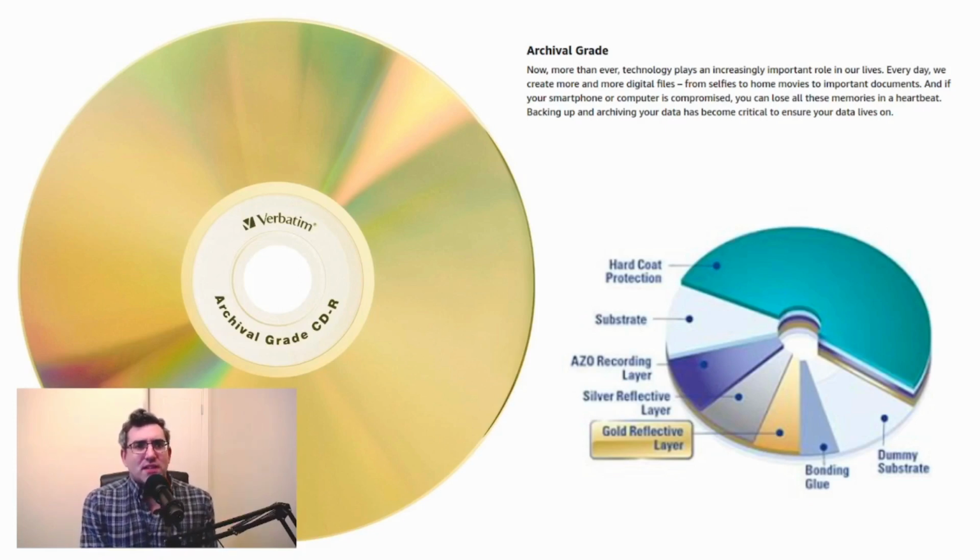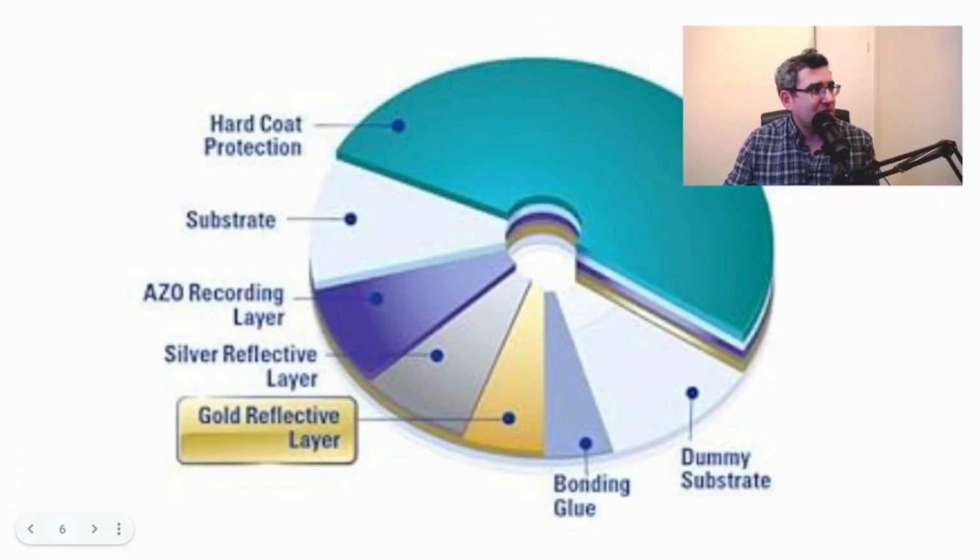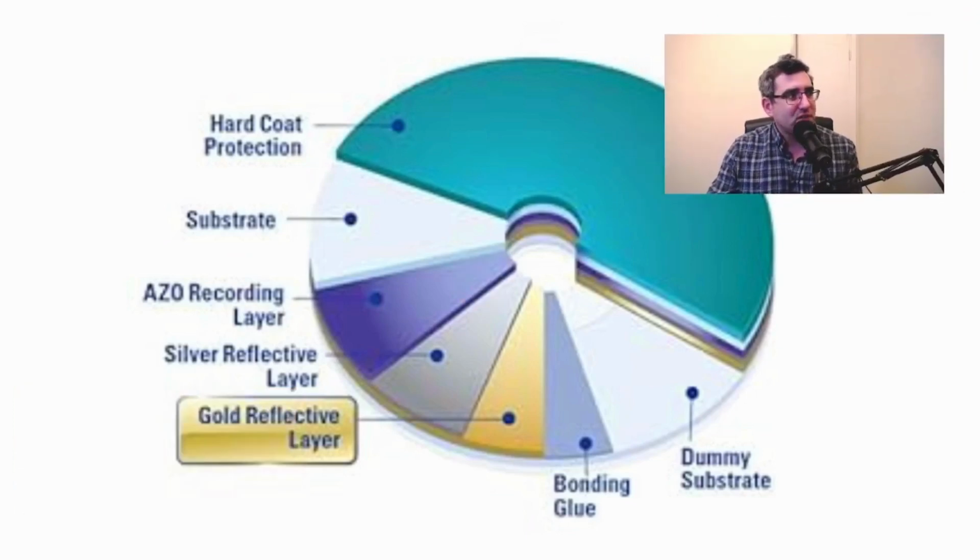So now more than ever, technology plays an increasingly important role in our lives. Okay, blah, blah, blah. And this is the actual schematic, and I think I replicated that. Yes, I did. So if you want to have a closer look at this, they say there's a layer of hard coat protection. This is Verbatim's AZO technology that they make a big deal about, but I feel like they don't say too much about it either. It's like, oh, this is a better recording dye. And I don't even know if they say what AZO stands for. Maybe they do. You can leave me a comment if you know.